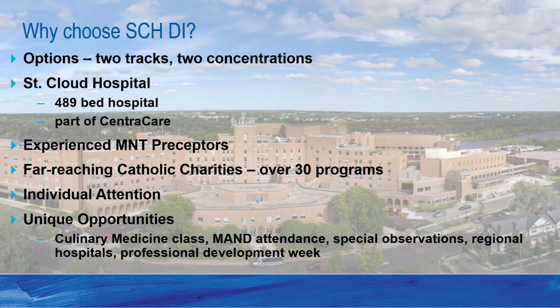So why should you choose the St. Cloud Hospital Dietetic Internship Program? Well, as you have learned, there's a lot of options. We have 2 tracks, the full-time track and the part-time track, and we have 2 concentrations, the MNT concentration and the community concentration.